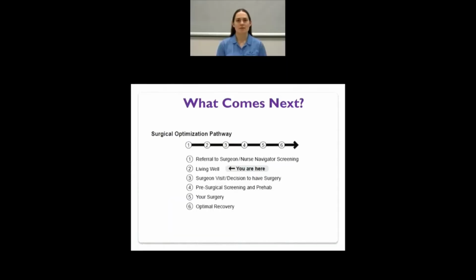So on the path to joint replacement surgery, what comes next? If you have not already spoken with a surgeon, that is the next step. Once you and your surgeon have decided that surgery is the right option for you, your name will be sent to the Royal Inland Hospital OR booking office, and they will contact you with a surgical date when one is available. As there is a lengthy wait list for hip and knee joint replacement surgery, this can take considerable time.